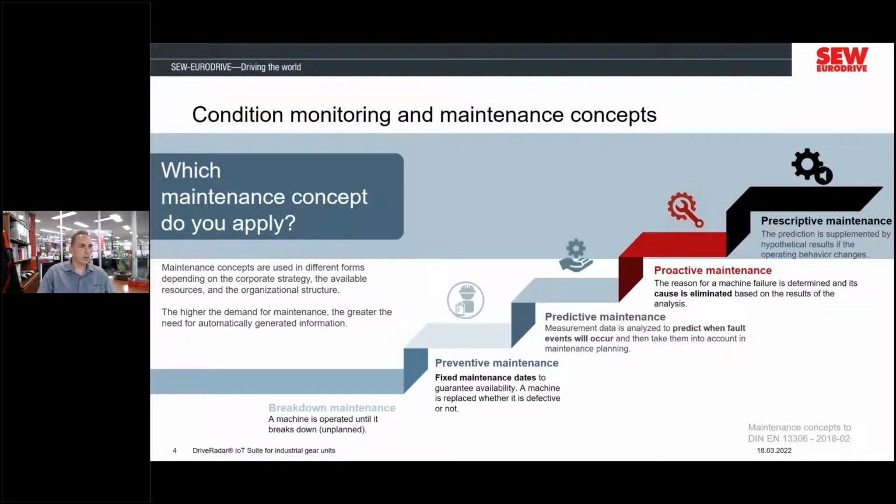So what condition monitoring and maintenance concepts are there? This is a little extract from a German standard, DIN EN 13306, and it shows what different levels of maintenance concepts there are. So the lowest level obviously is breakdown maintenance. That is when the machine is operated until it breaks down completely unplanned. Then the next level is so-called preventative maintenance. That is when the machine is replaced after a prescribed operating time, irrespective of it being broken down or not.